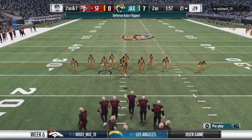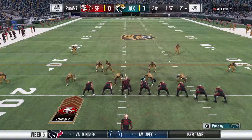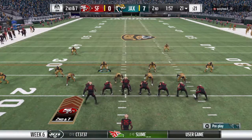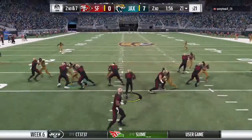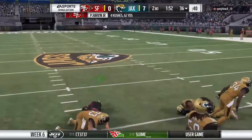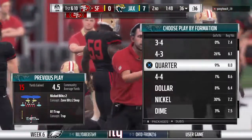2nd down now after the pass completion. Here we go. Red 38. Now a handoff here to his running back, and he'll be knocked down sideways. A nice carry there of 15 yards.